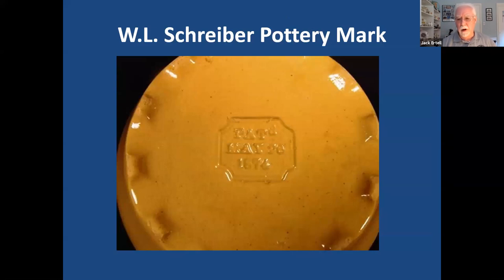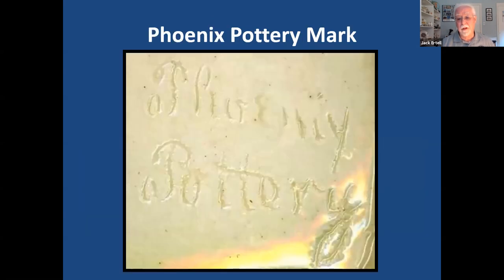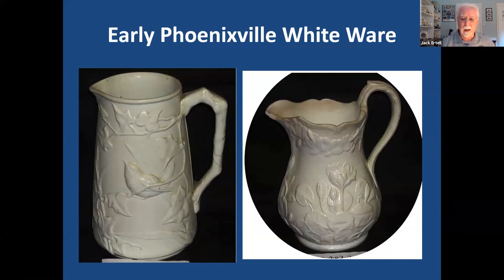The early potters started making some items that were not particularly exciting. This is the underside showing the pottery mark of Schreiber's Pottery Company in the 1870s. One of the other companies that changed the name called themselves the Phoenix Pottery or the Phoenixville Pottery, and they would just etch their name on the bottom of pieces that they made. There's one where somebody really tried to get very fancy, but it's still scratched through. In the early years, they made whiteware like this with decorative designs, but it's still basically a whiteware. There are a couple others from our collection as well.